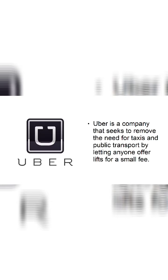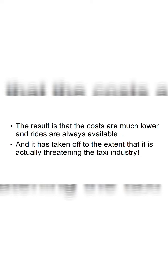1. Uber. Let's start with one of the most high-profile sharing economy businesses out there. Uber is a company that seeks to remove the need for taxis and public transport by letting anyone offer lifts for a small fee. The result is that the costs are much lower, and rides are always available, and it has taken off to the extent that it is actually threatening the taxi industry.